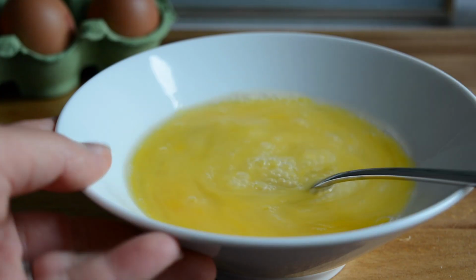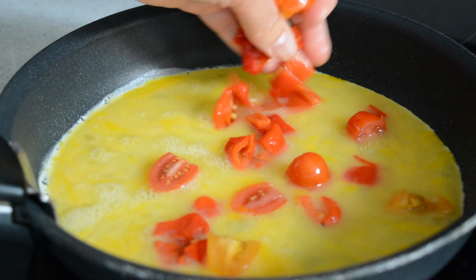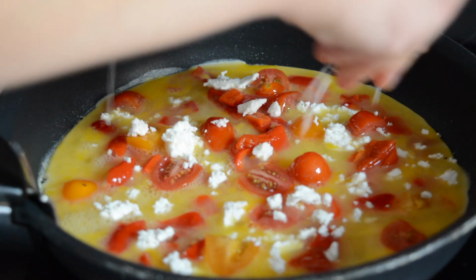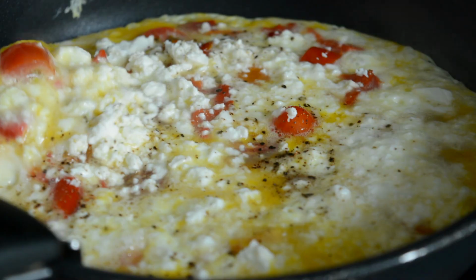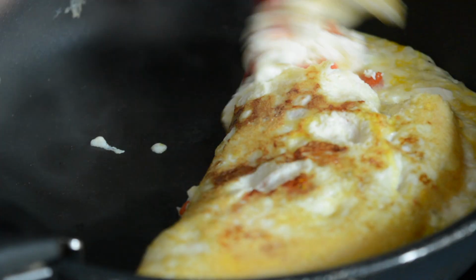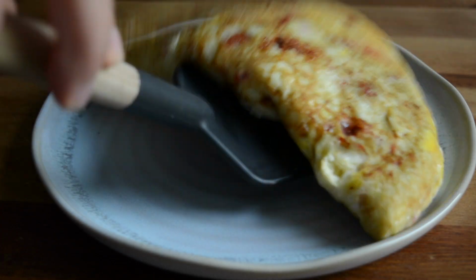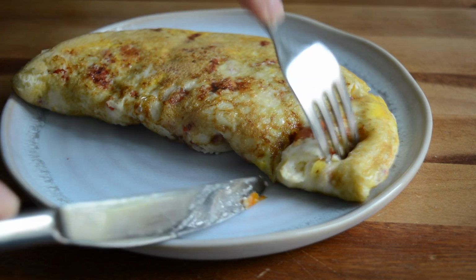So I'm cracking 2 eggs in my bowl and adding some egg whites for some extra protein. I added the eggs in my pan, and for my omelette filling I'm doing tomato and roasted pepper. And of course some feta. I seasoned with salt and pepper and did my best to flip it, but this one was a chunky one, so it did break, but it came together after, so it's all good. I served it on my plate and breakfast was ready. Very simple but very filling and delicious.